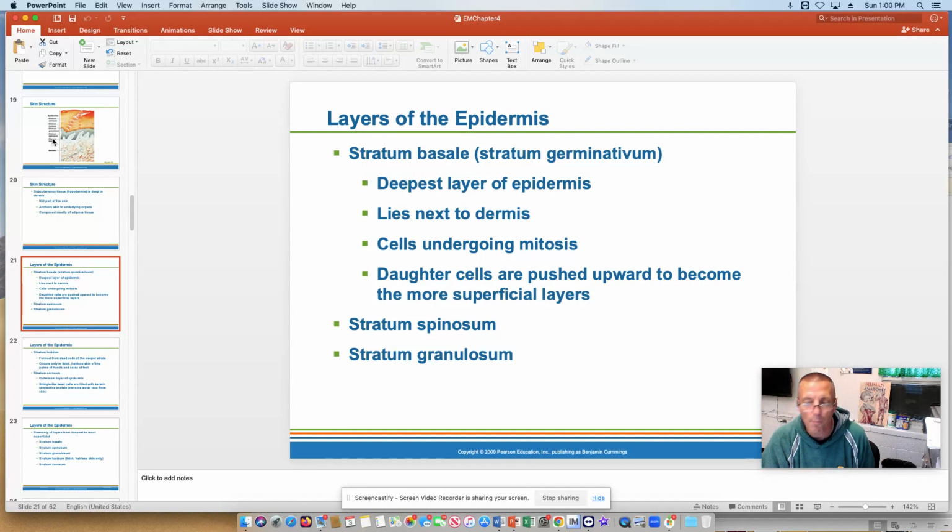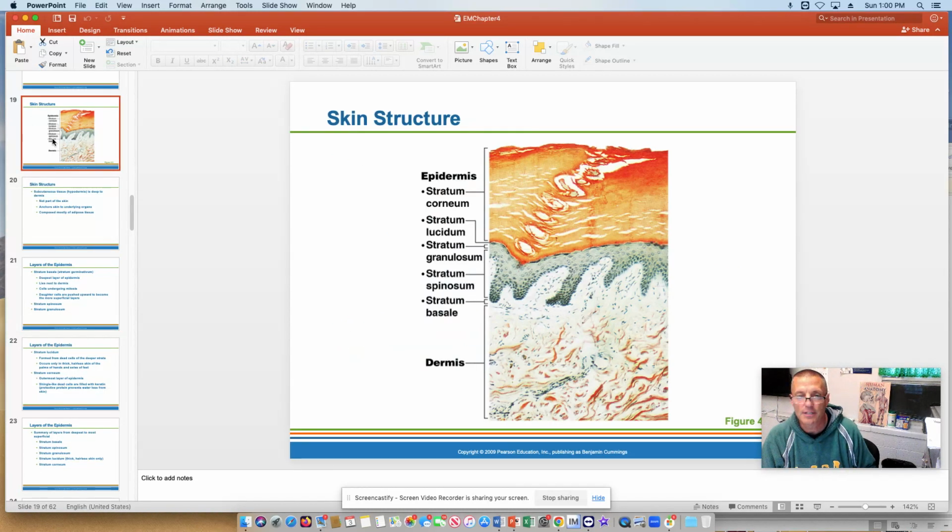All right, we're going to go back a couple slides here, guys, and start with this. This is a close-up of skin, kind of a cross section. And so these are the layers. The stratum corneum is kind of the hardened outer layer of the skin. Lucidum is kind of transparent. Granulosum, spinosum, basal. That's where the cells are actively dividing, and then below that is the part of the skin that actually has circulation and is really more living.